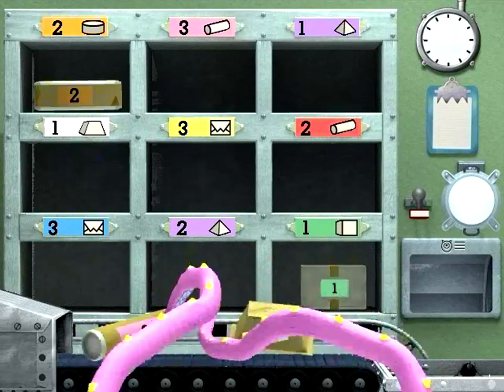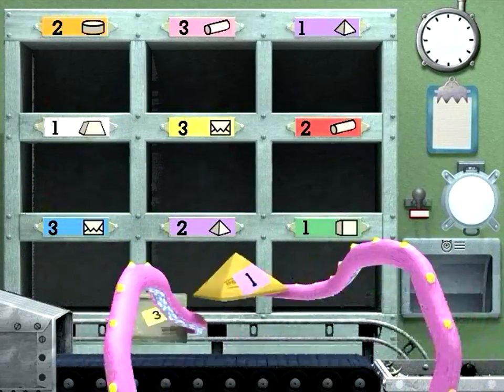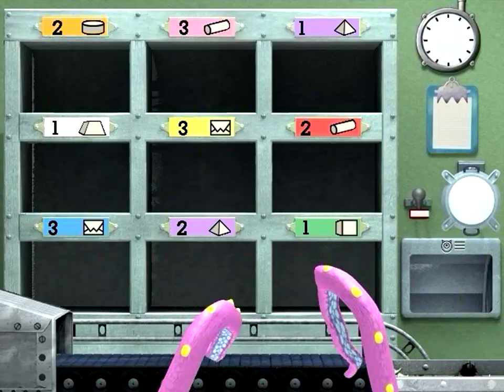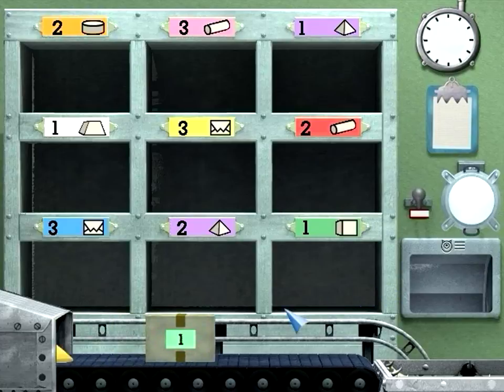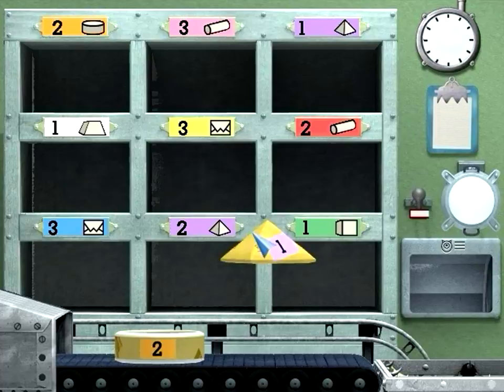Okay, Gorge, take a break. We have a new trainee. Everybody who works at Monsters, Inc. starts here in the mailroom. Your job is to put every piece of mail that comes down that conveyor belt into the correct mailbox. You'll need to pay attention to the color and shape of each piece of mail. Then, look at the mailboxes to find the symbols that match.